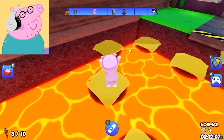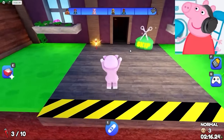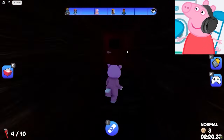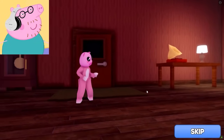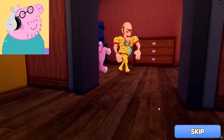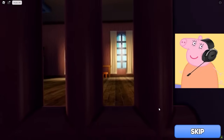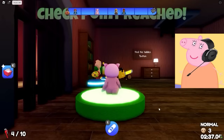I keep seeing more and more of this place, but we still need to escape from here. So, there's a door. Hurry up and get in there. Oh, I don't like this dark hallway. So, I don't like this place. What's going on here? Oh no! Stepfather, what's he doing? Family, let's get away from him. He locked us in a room. He's really crazy. Friends, help us get away from him.